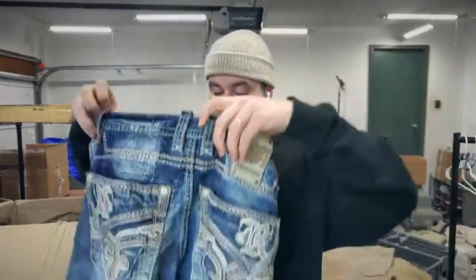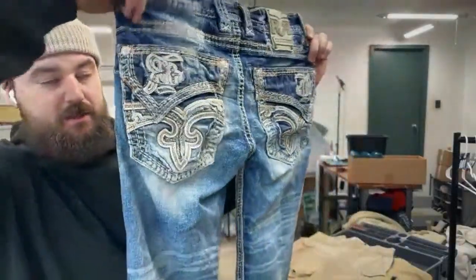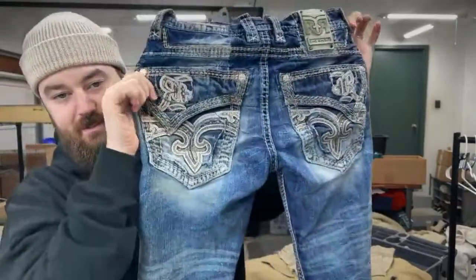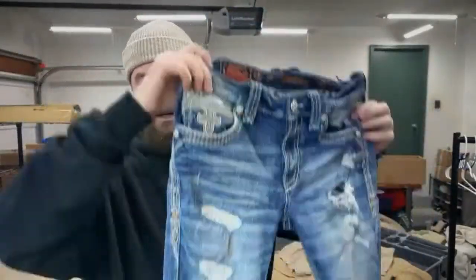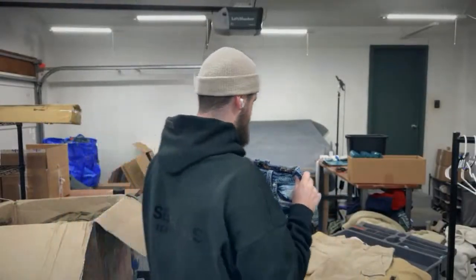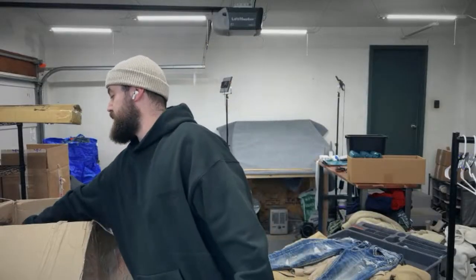All right, we got some Rock Revival jeans here. These are the Wilder Slim Straight. Really heavy embellishments on the back there. They are really distressed on the front. Some of it's intentional for sure, but it also looks like there's a couple stains and stuff. But luckily, with the distressed style, I'm not too worried about the condition as long as there's no crotch hole. Rock Revival Wilder is the model there.